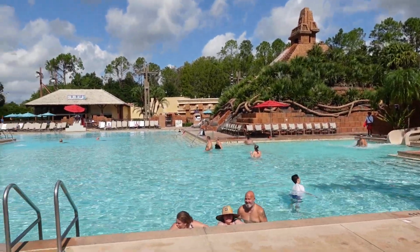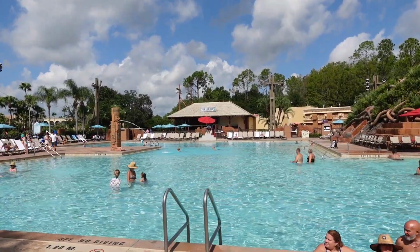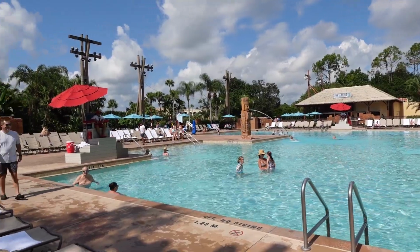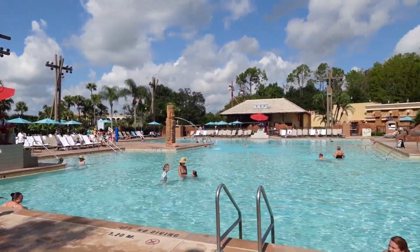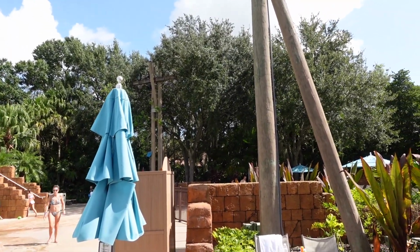This is actually a really nice sized slide. Across the way there is Siestas, which is the cantina and quick service food location. It's a little fountain coming out of one of those totems. Of course, lifeguards all over the place. Over in this back corner is gonna be your children's play area. It's like a little splash pad.